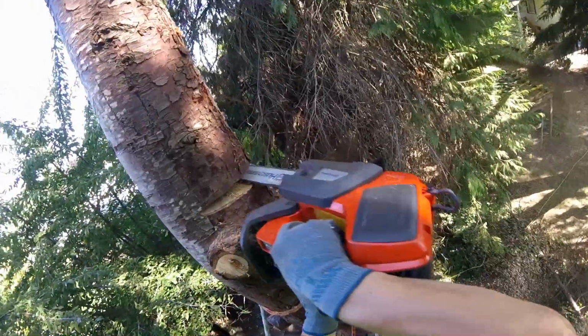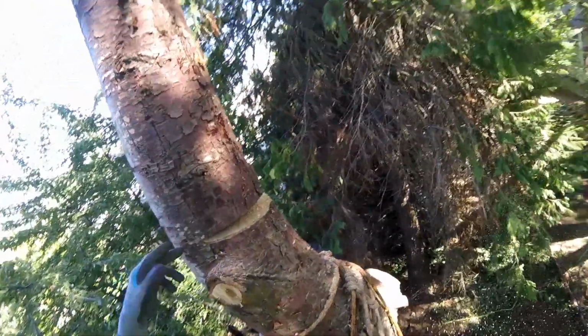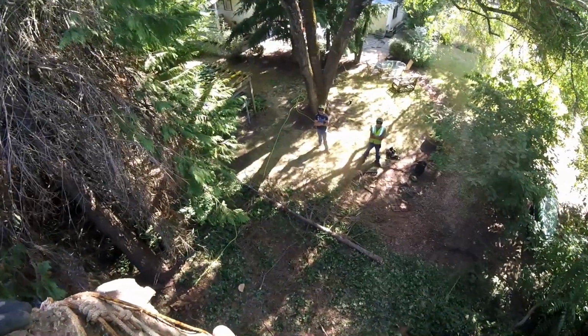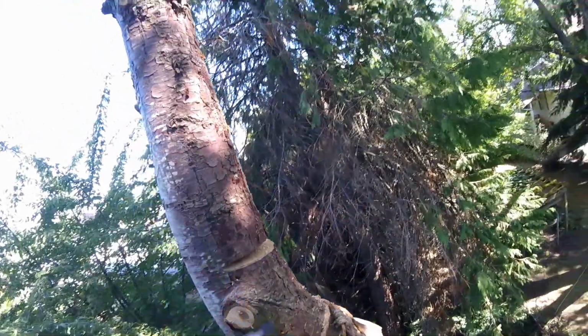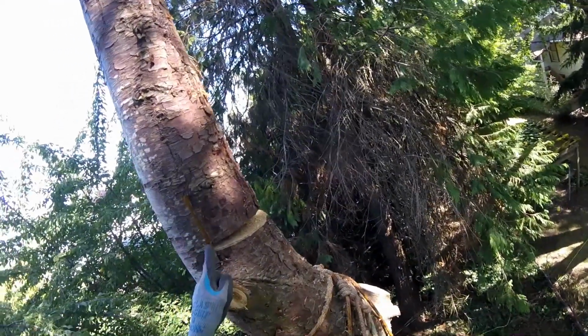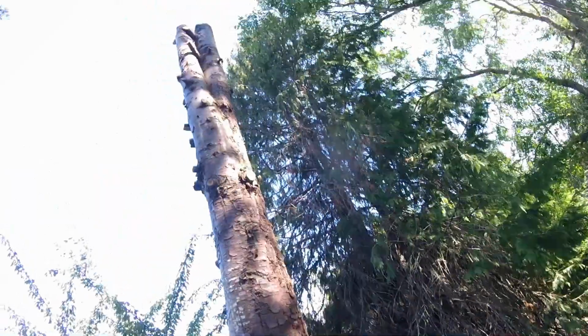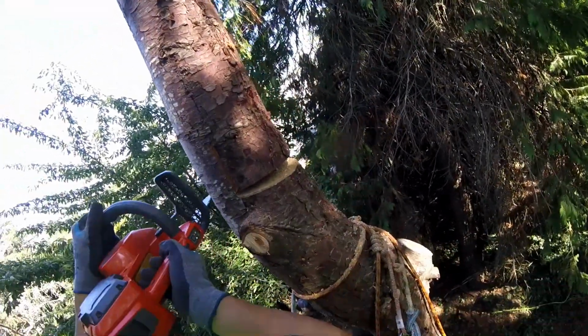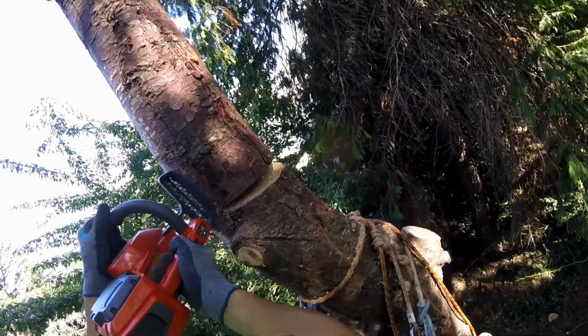That super deep face lets the weight of the wood hinge this over, so I don't have to push this, I don't have to fight it. That super deep hinge creates a pivot point from back here, because now the hinge is far enough back to where the weight of the wood will pull it over. So now I'll do a back cut and it'll come over by itself. I don't have to do anything with it.